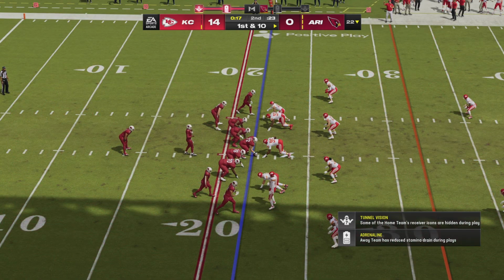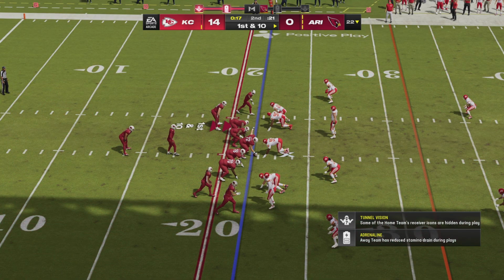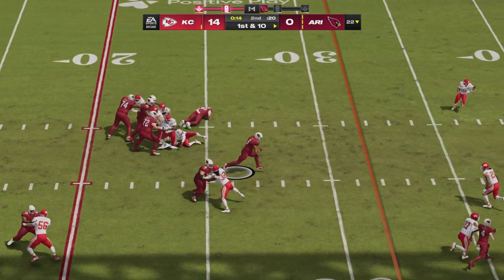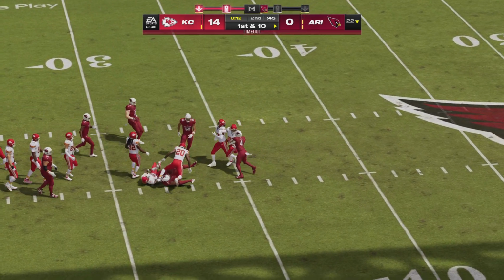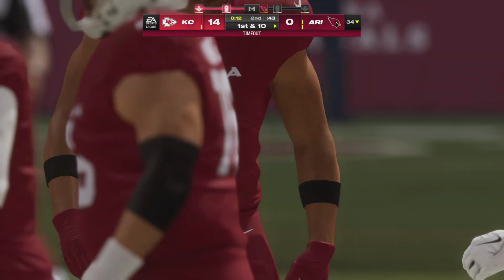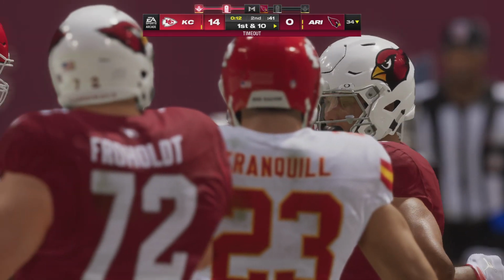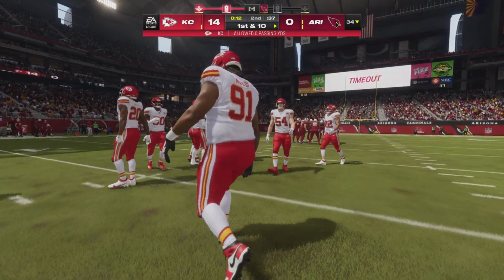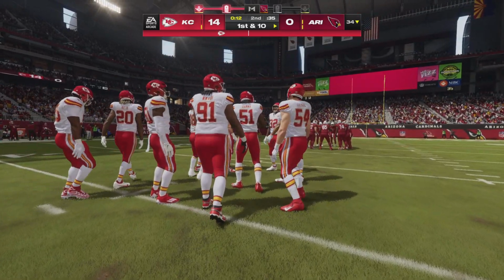Final 17 seconds of the half here as they come up to the line, 1st and 10. And they're just going to run it here up the middle. And an anxious moment or two there, but they do get him down. The Cardinals going to use the first of their timeouts as they'll stop the clock with 12 seconds to go in this first half.